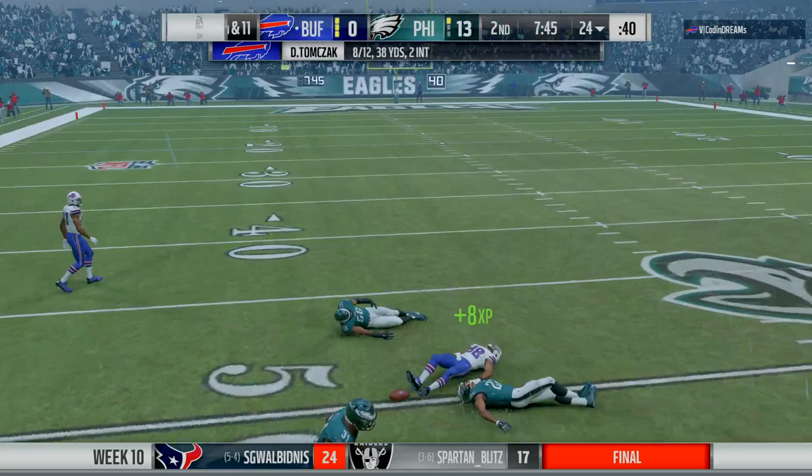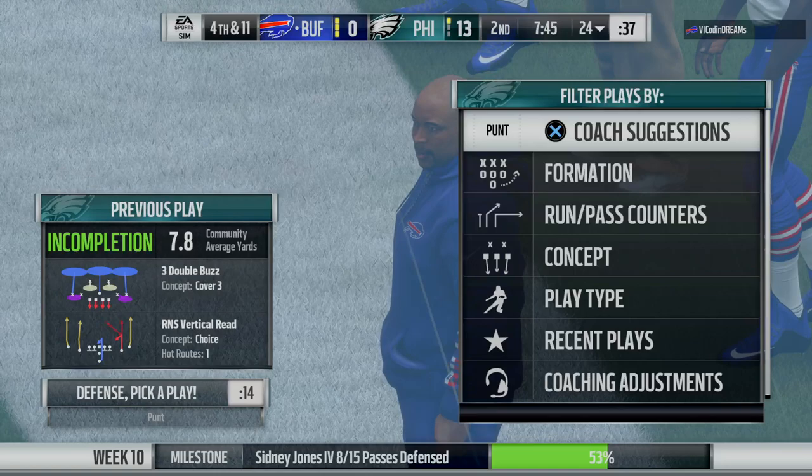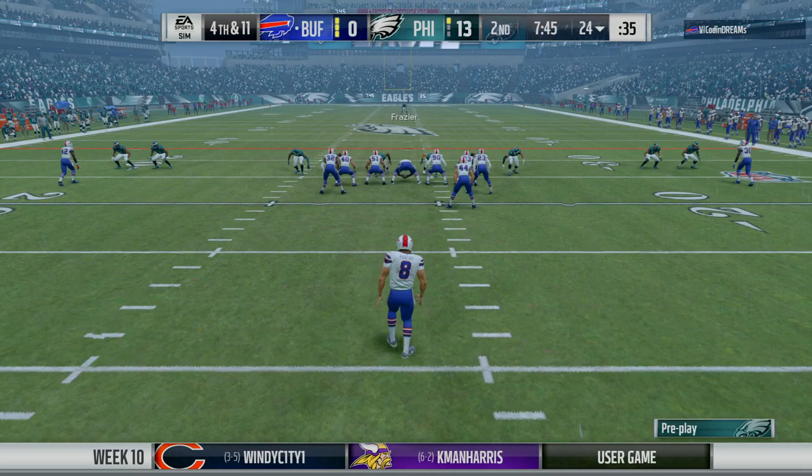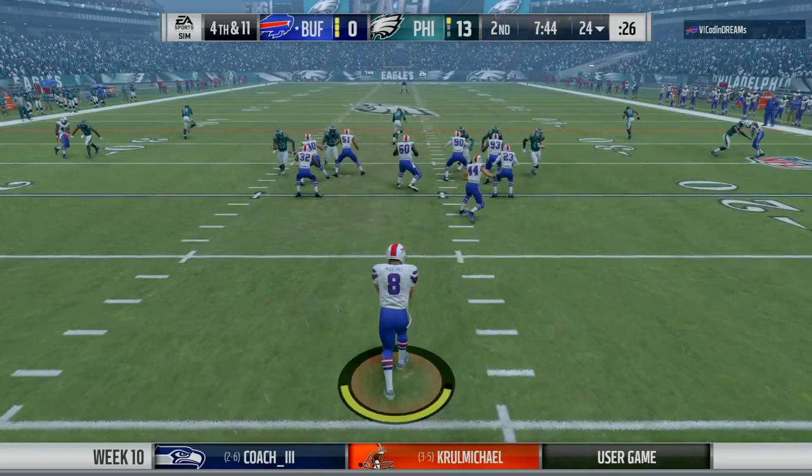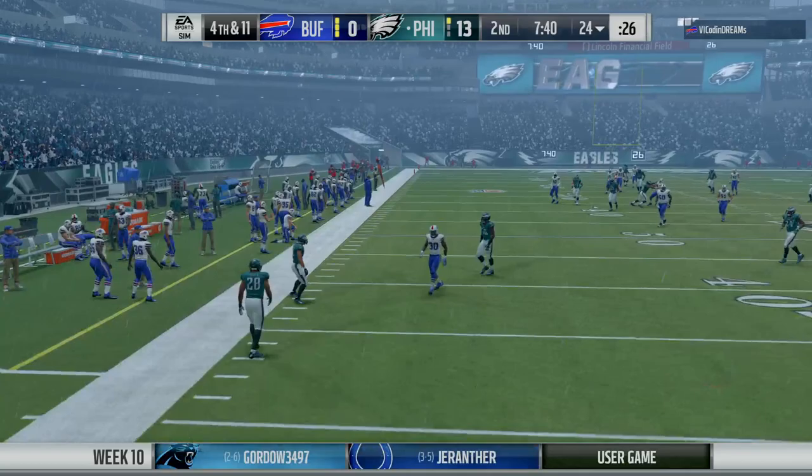And he couldn't hang on to it through the contact. Incomplete. This dude is not going to make it easy for you. They're a physical group, and we just saw it there on that play. He came in, made the contact, just as he's trying to haul it in. This is away, but boy, headed straight for the sidelines. And this punt goes out of bounds, and it'll be marked inside the 40.